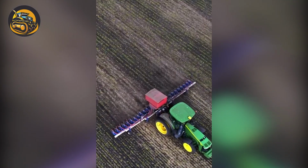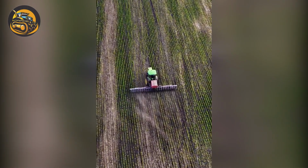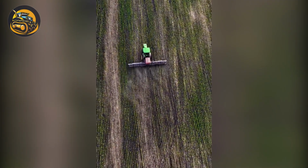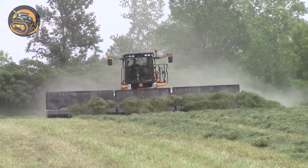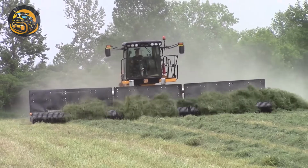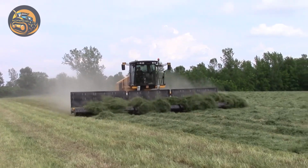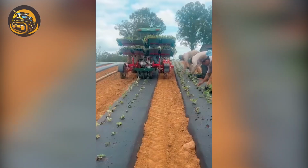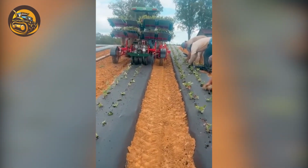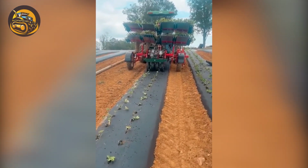This technological marvel is injecting cow slurry into the ground without hurting any of the small plants in between the rows. Do you know that this Oxbow merger can combine 7 swaths of cut hay, placing 68 feet of hay into one row at a time? This plastic mulch transplanter allows farmers to finish more in 3 hours than what a full crew does in a day.